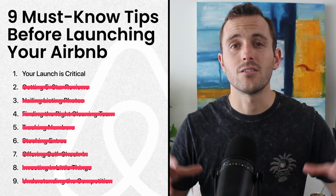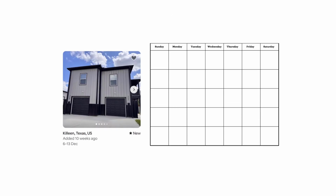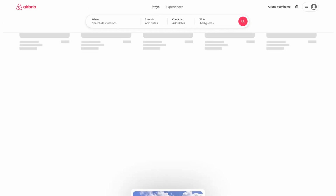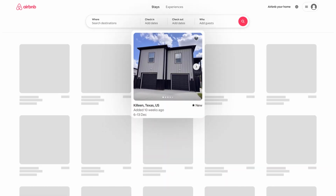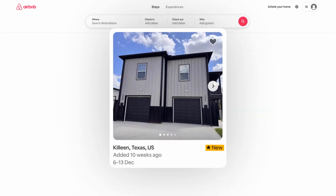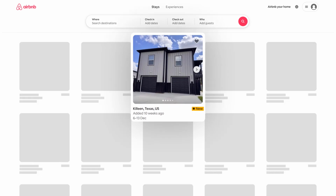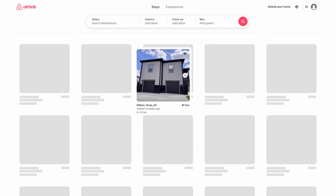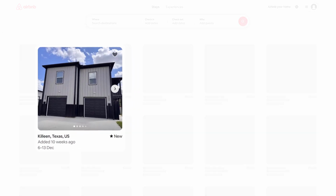Your launch is critical. Your listing's first 2 weeks are crucial for its long-term success. You're initially going to be favored in Airbnb search, so make sure you really nail the launch. Here's an example of what not to do. This listing still has the new badge from Airbnb and shows up on the first page of search for its city. This listing does 3 things wrong that will cost them thousands.